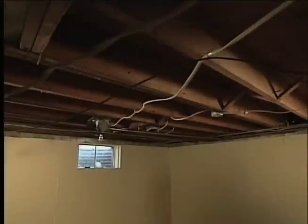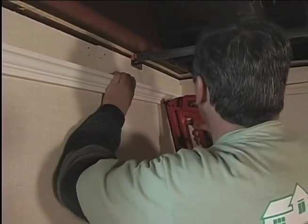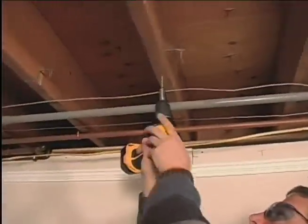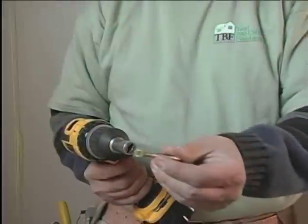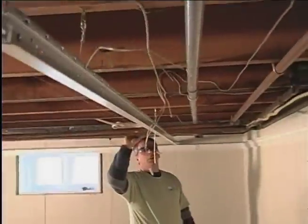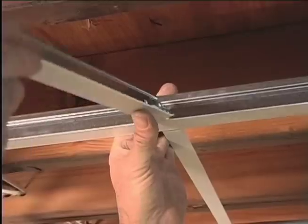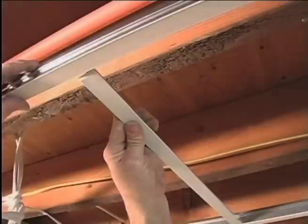Because the overhead is a maze of pipes, electrical boxes, ductwork, and more, this will be a suspended ceiling. That is, it will hang from the joists. We begin by installing crown molding around the walls at ceiling height. Next, hangers are installed at 3 to 4 foot intervals by screwing them in using a drill. Now the main beams can be hung or suspended from the support wires. Shorter sections called cross tees are now snapped into place, forming a gridwork of 2 by 2 foot openings across the entire ceiling.